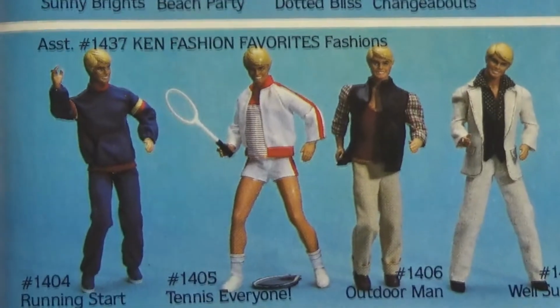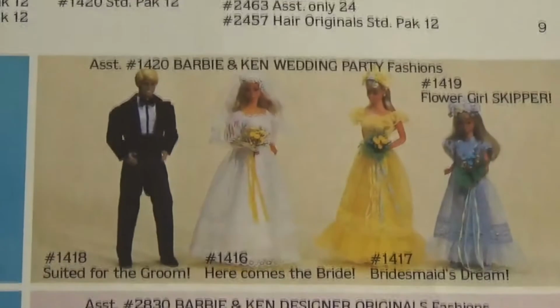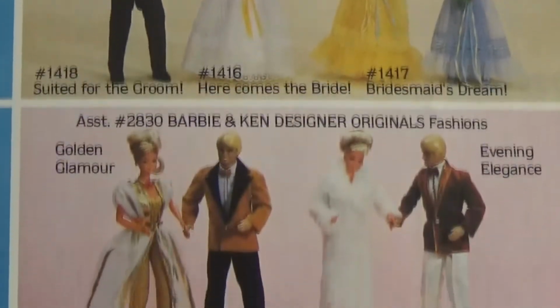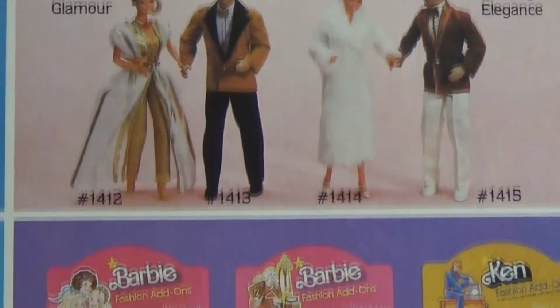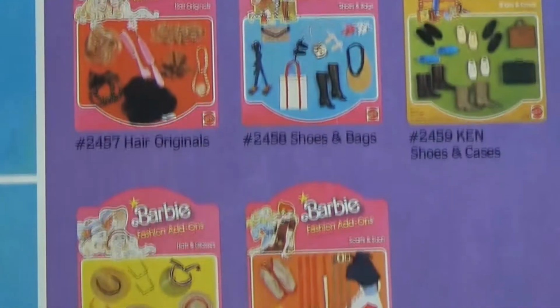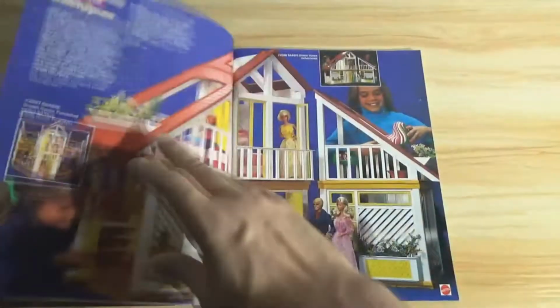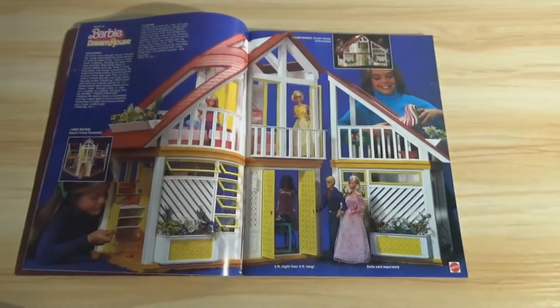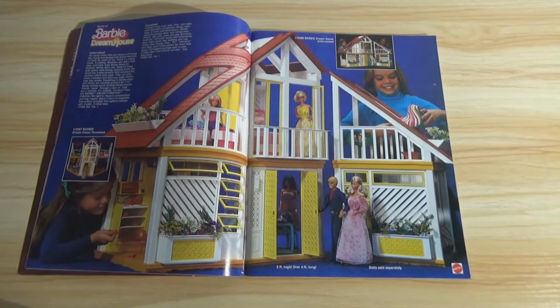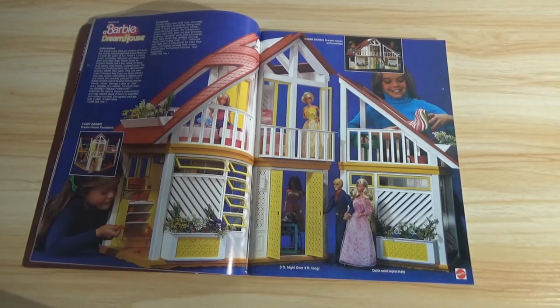Ken fashion favorites. See, there's those short shorts again. Any Barbie doll collectors out there? There's got to be at least one watching today. The Dream House. Flimsily constructed, but you know, it is a large playset regardless, considering the size of a Barbie doll.